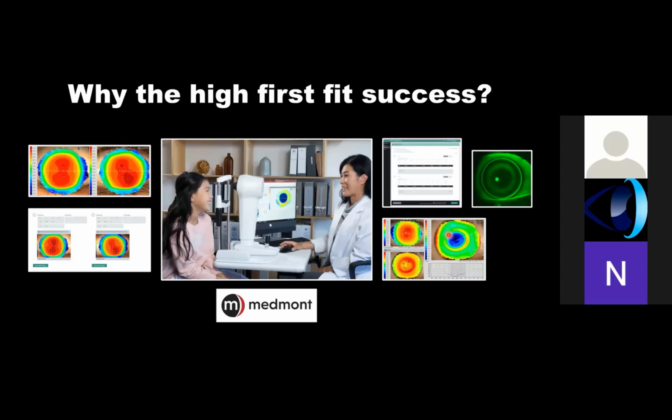There won't be transposition errors, for instance, in taking topography data, punching it into a software, having it design the lens. You're not going to have those errors because it's automatically done by the system. But one thing that I think is really different about this lens design is that you are designing toric lenses for patients who even have a hint of toricity in the eye.